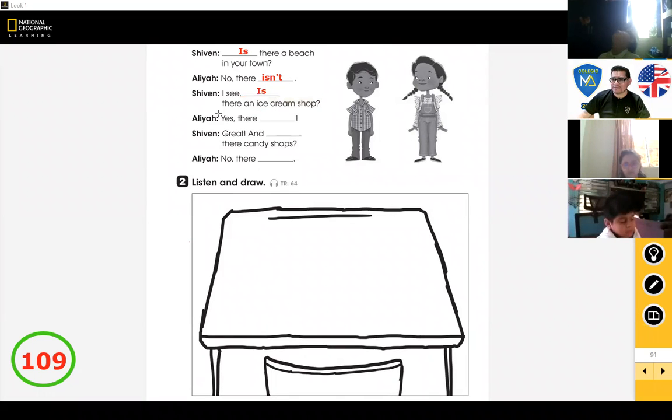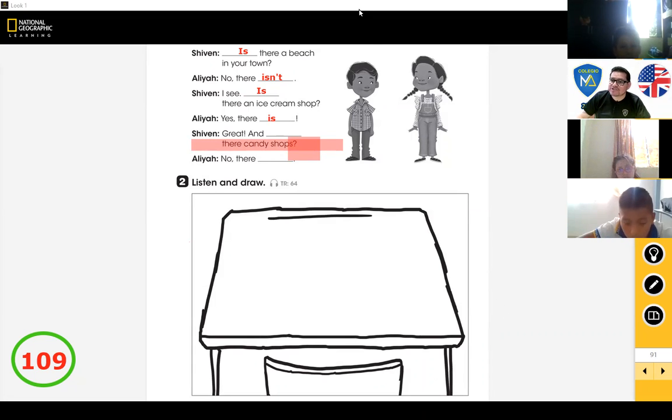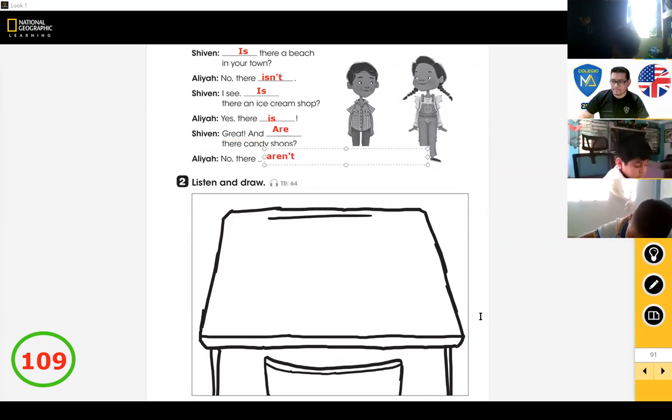¿Y cuál será mi respuesta? Is. Yes, there is. Next. Great. And listen here. There can be candy shops. Singular or plural? Plural. ¿Cómo va a ser singular? Candy shops. Tiendas. Shops. Yes. This is plural. Are there candy shops? What's the real answer? No, there aren't. Excellent. Great.